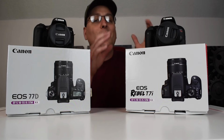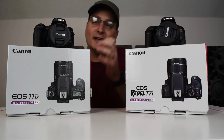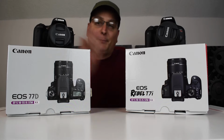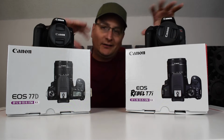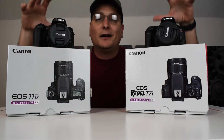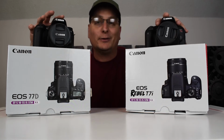I'm just going to be talking about what the differences are between the T7i and the 77D and why I decided that. Because honestly, as far as pictures and video, they're both the exact same. They've got the same sensors, the same megapixels, all the same technical mumbo jumbo. They're the exact same thing inside. It's the outside features that'll be different.